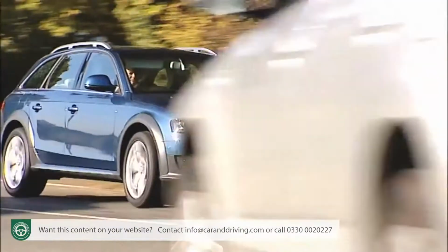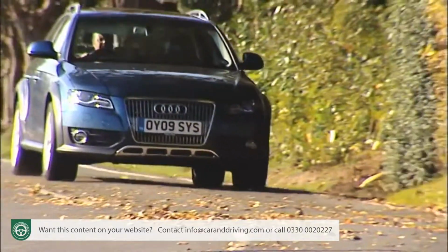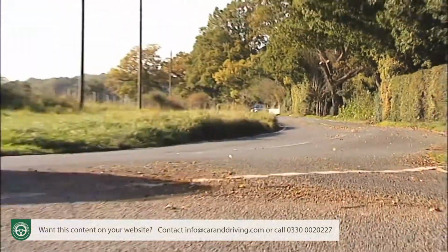Like other recently improved Audis, this one gets a standard efficiency package that includes a stop-start system that cuts the engine, then restarts it again in traffic jams or urban traffic. You also get a brake energy regeneration system that reclaims energy that would otherwise be lost in deceleration or in cruising. And then there's a display on the dashboard that shows you the optimum time to change up.